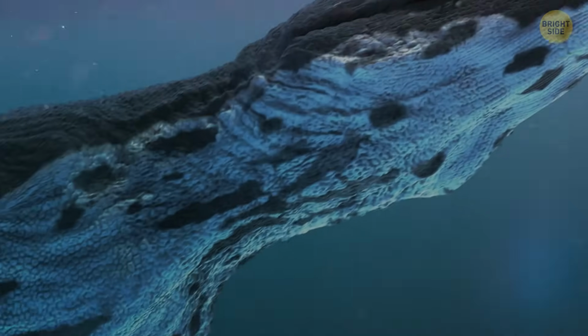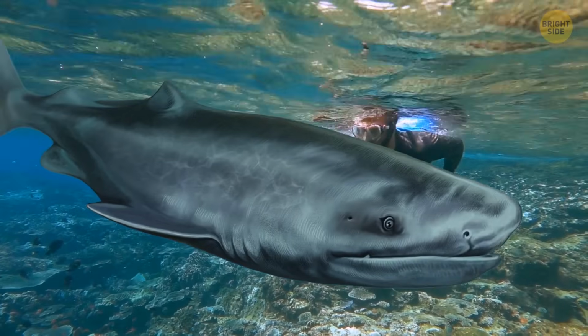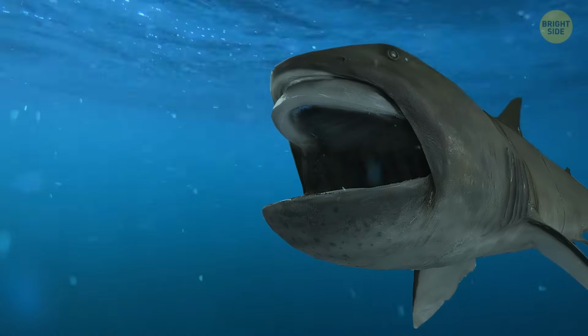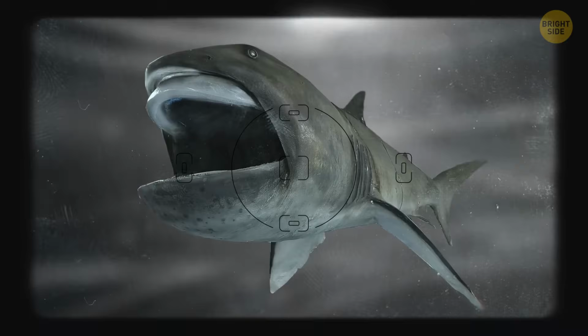Am I right? The megamouth shark. This shark is a filter feeder, and it's friendly to humans, although its huge mouth can look quite threatening. Like basking sharks, it swims with its mouth constantly wide open, as if it were on Twitter.